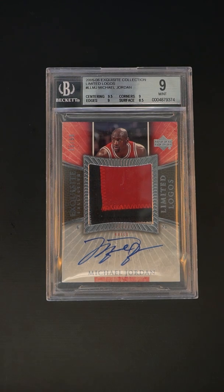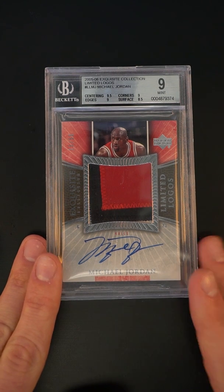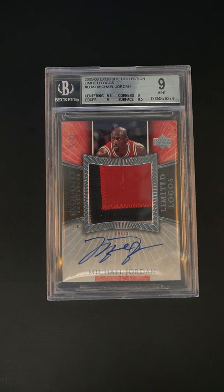Technical grade aside, there just aren't enough of these highly popular patch auto Jordans. Exquisite only made so many, and compared to demand, there's just a population of near zero. Delighted to have this in the auction. Wish the bidders the best of luck.